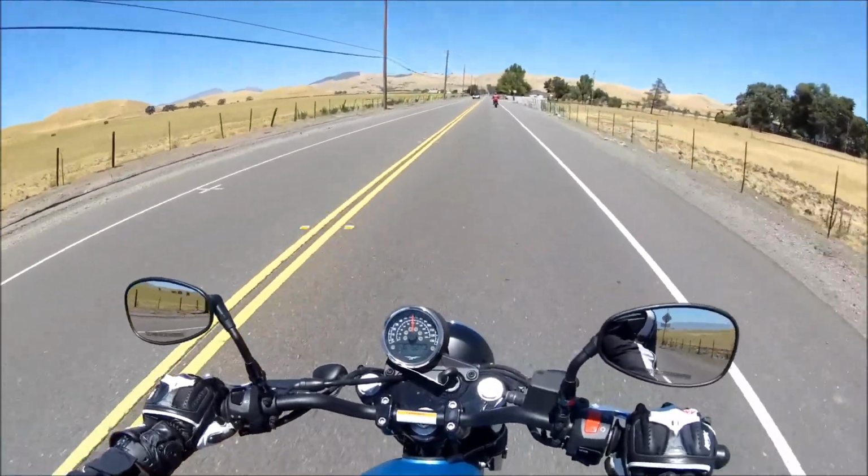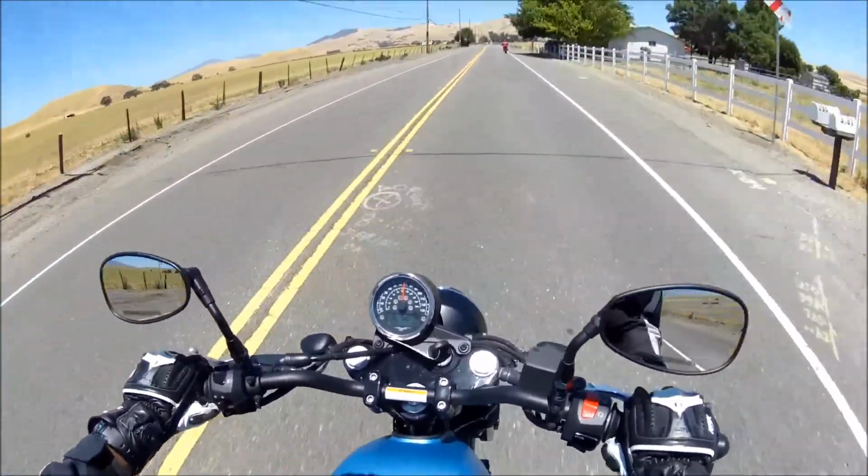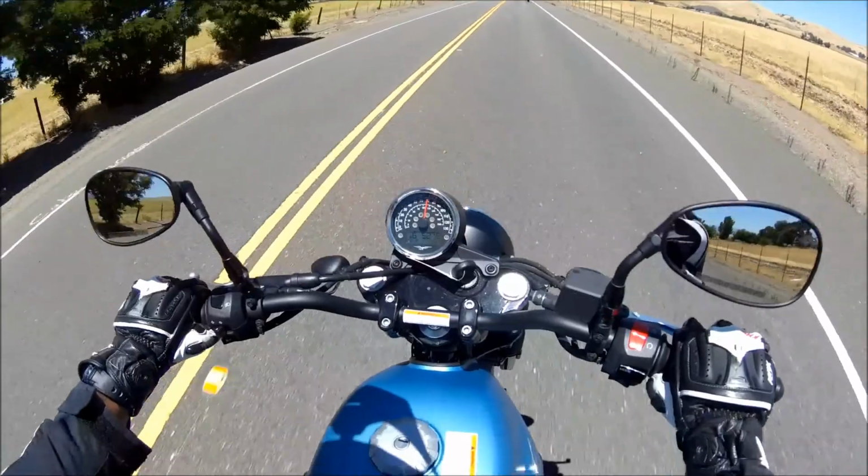It's a very, very comfortable riding position. I like it a whole lot. Not a whole lot of power. You really got to twist it. It looks like it'll cruise all day at 70.